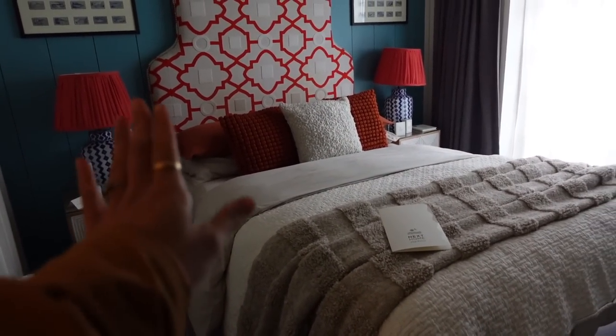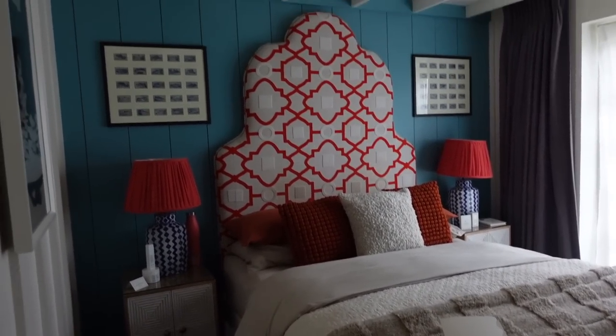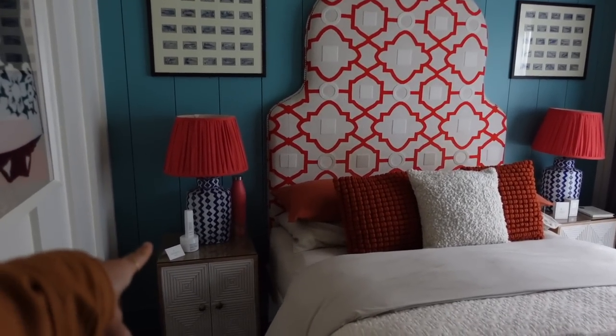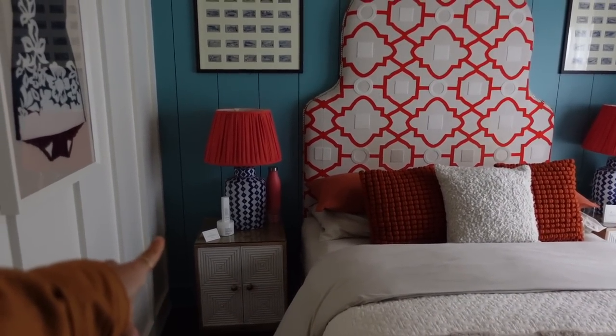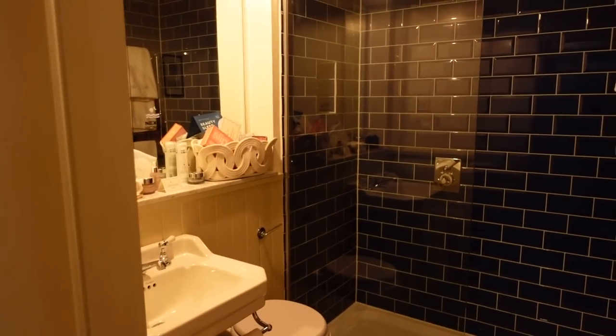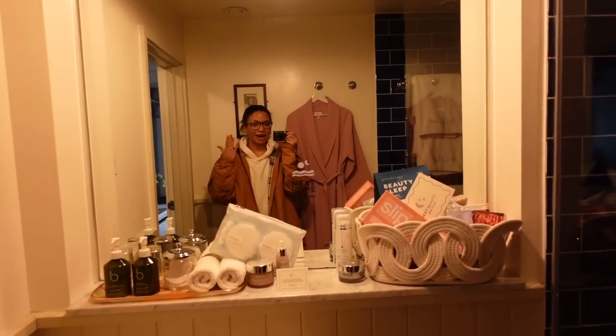I cannot wait to throw myself onto this bed, into this bed. Look at the headboard. Wow, that is stunning. I love the red on the blue and white lampshades on the bedside tables as well. The bathroom, with this bathroom, I cannot wait to come in here this evening and wind down.